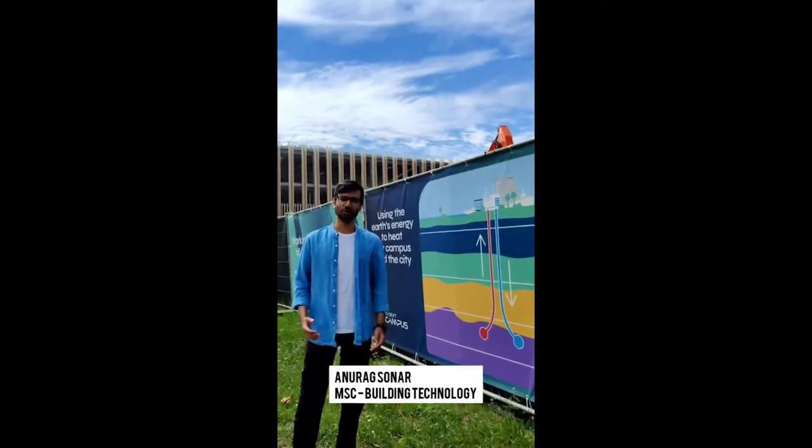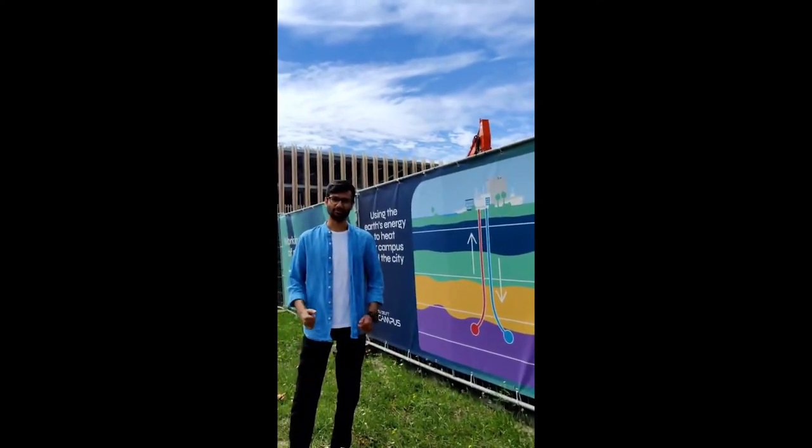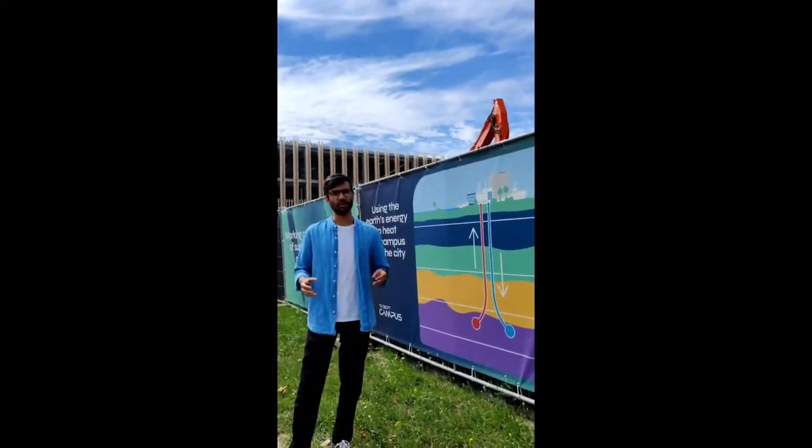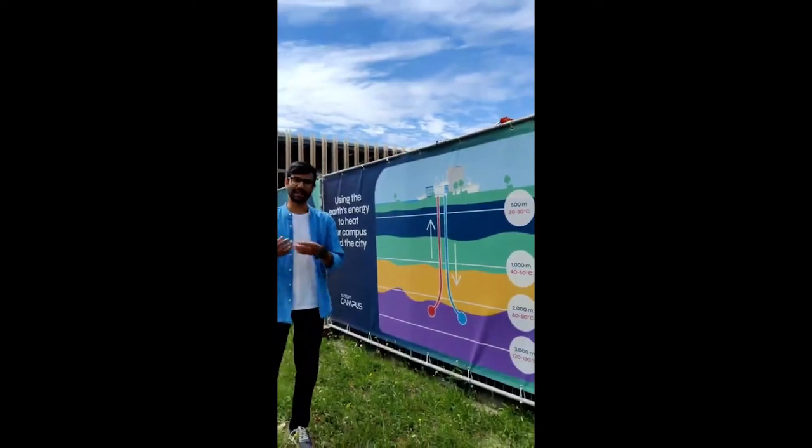One of the sustainability goals of TU Delft is to become climate neutral by the end of 2030. To achieve this, there are a lot of developments going on around the campus. One such is the use of Earth's energy to heat the campus and the city.